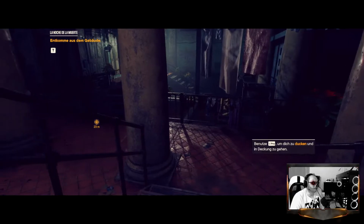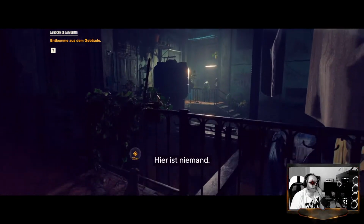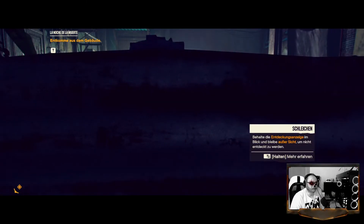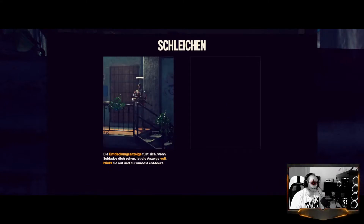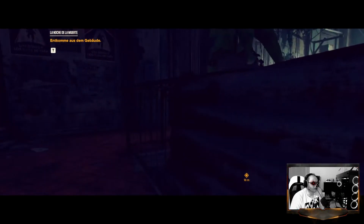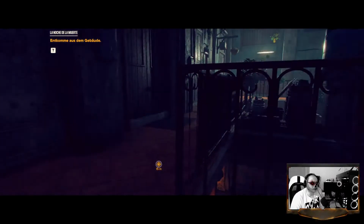Runter! Scheiße, verstößt gegen die Mariana-Verordnung. Ich dreh noch eine Runde. Hab ich doch gesagt. Hier ist sie. Da. Und schleichen kann.